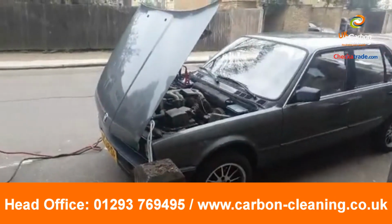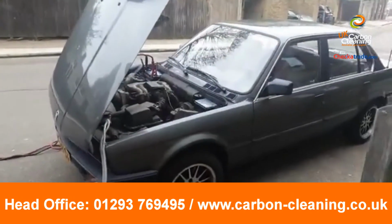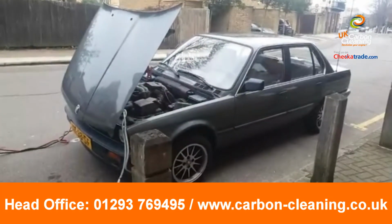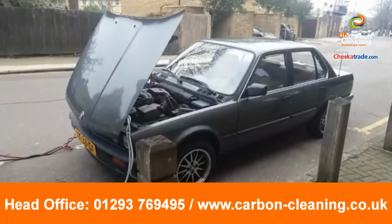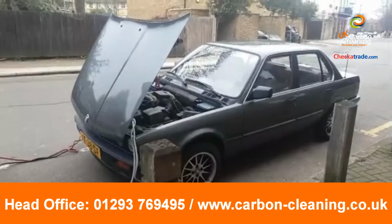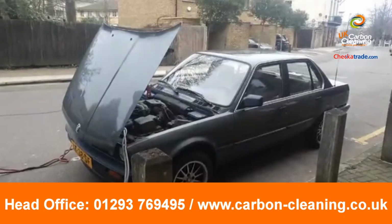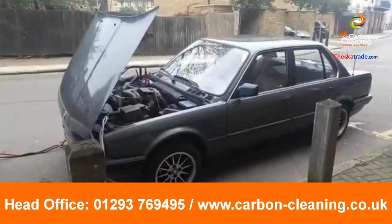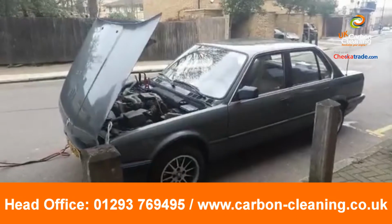So we are in the process of doing a two-stage engine clean service, and this vehicle may well be coming into our sister company Walbot Customs to have a body restoration and paint job as well. As I say, the customer's really looking to get it fully restored, probably not to concours level as such, but certainly to a nice level. So lovely vehicle, very nice to have the privilege of working on this, and look forward to hearing back from the customer what he thinks of the service.